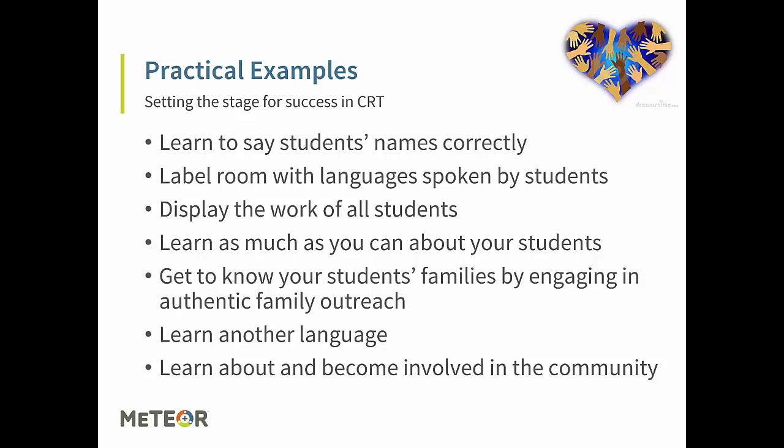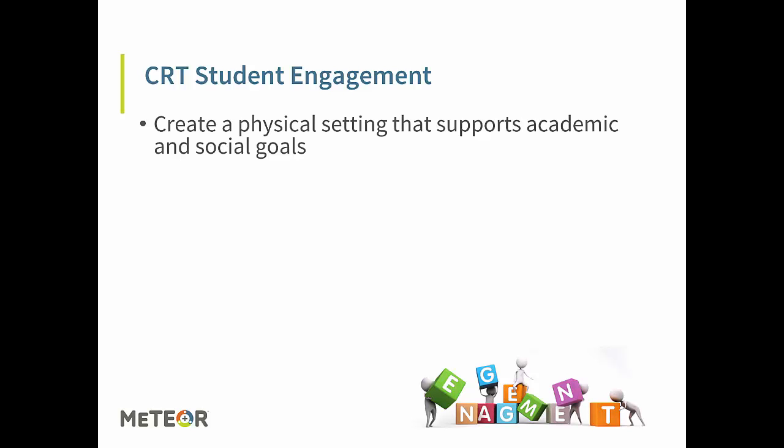Many of these examples are addressed in the other webinars which show the interconnectedness of culturally responsive teaching. Let's look now at some of these practices. So how do you ensure culturally responsive teaching is engaging and students are learning? First, you have to create a physical setting that supports academic and social goals.